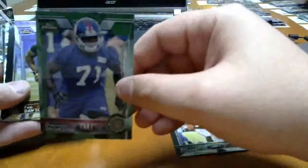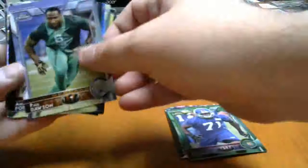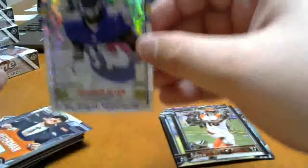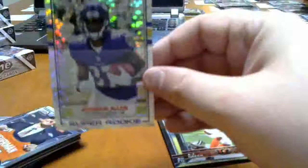Pile number one. Andy Dalton, Eric Decker, Green of Awamaga Agaziwa. I've probably been saying it differently every time, but sorry about that, guys. Paul Dawson, Arian Foster, A.J. Green, super rookie Javorius Allen. It's a nice card, Javorius Allen for the Baltimore Ravens. Non-numbered.